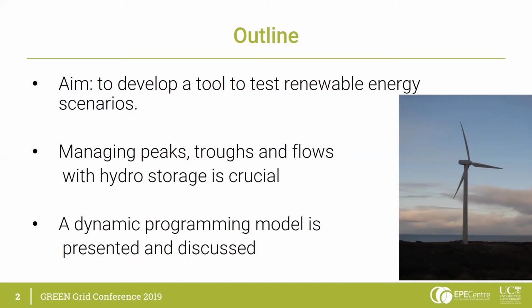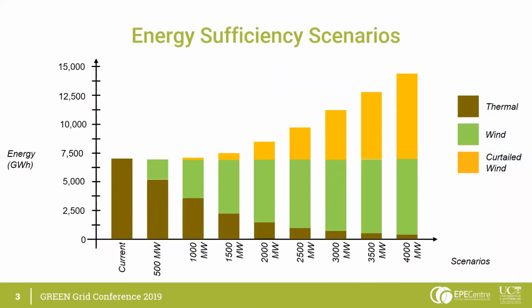Richard talked about using SDDP. There are many ways to optimize power system operation, and we've been using dynamic programming for that. I just want to give a little bit of basic background. This is from work that Josh did. He did a fairly simple redispatch for the 2013 to 2015 years, introducing more and more wind generation to replace thermal generation.